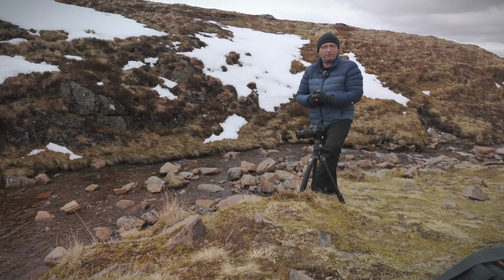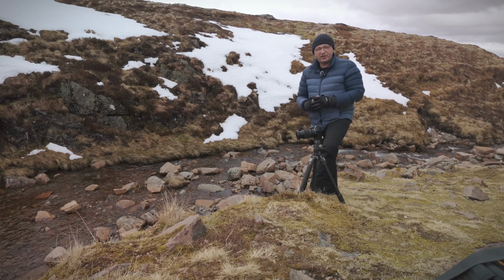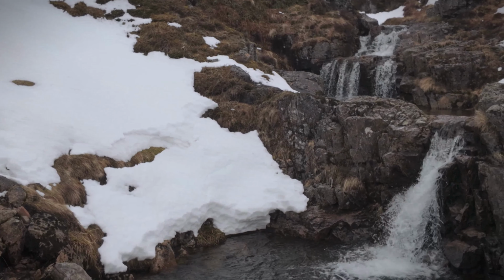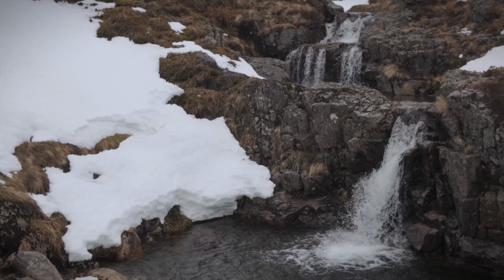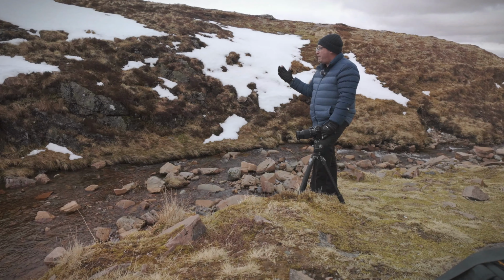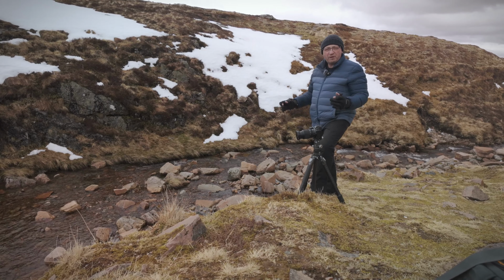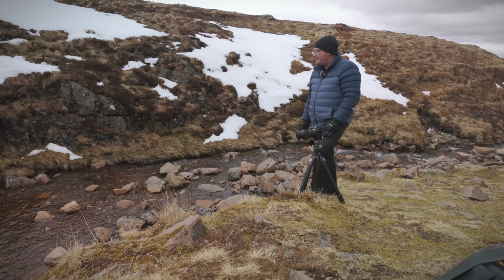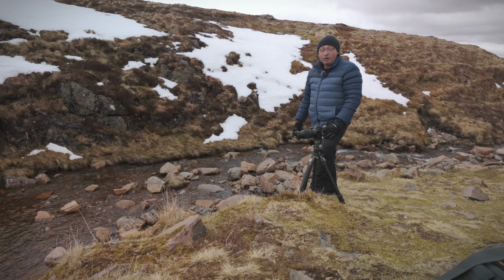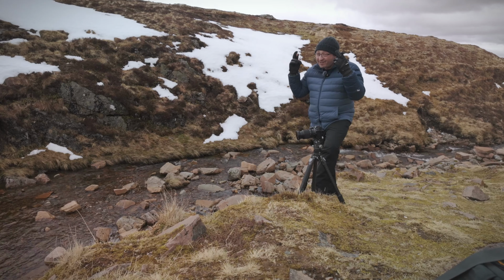So I haven't come too far away from the actual ski lift drop off, and there's already a beautiful section of waterfalls, which I think are the top of the waterfalls that we spotted on the way up in the chairlift. We've got 1, 2, 3 cascades. And of course we got some snow all around it as well. Can't resist doing this before I head off to the main area. Hopefully the views are phenomenal there. Fingers crossed.